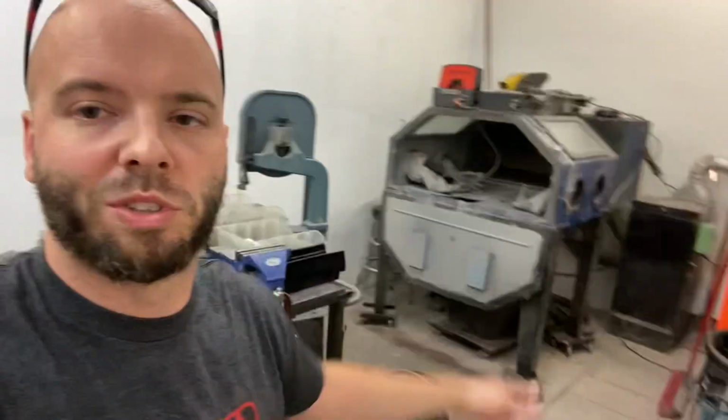All right, this room, crazy tight in here. Downdraft table, we got some sandblasters. We do all the powder coating and sandblasting and prep in-house. So, had to put in a little exhaust system to get everything vented outside. Sorry if it's loud. I have to actually keep this door open for the air compressor because it gets so hot in there.